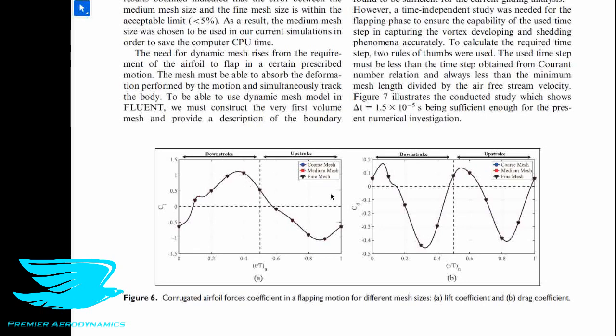There's only maybe a couple percent difference, which we can't even see with these lines. Maybe down here there's a little bit of a change, and maybe here. So overall, they're very good. Now, the authors said that when they zoom in, they found some differences up to 5%. So they went to the medium mesh, where they found a smaller error between the medium and fine compared to the coarse and medium. So they concluded that the medium mesh is fine.